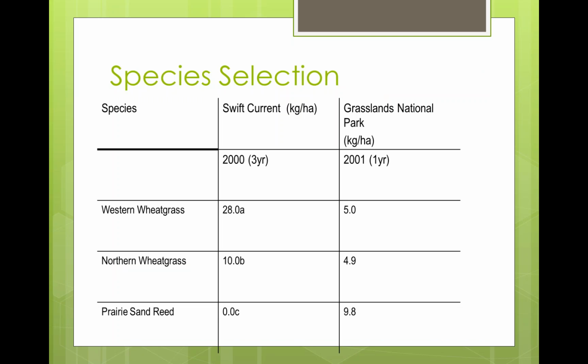And with that goes that species selection. What do you want to select? Here we did a study where we were trying to diversify crested wheatgrass stands. Crested wheatgrass is one of the more common grasses that has been seeded on the prairies. In fact, it is considered the savior of the prairies from the 1930s.